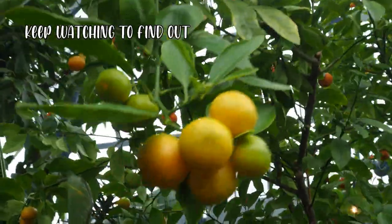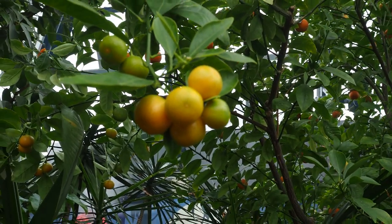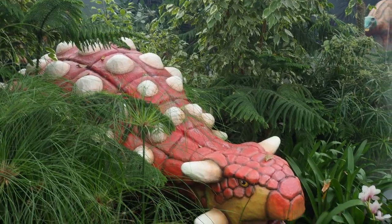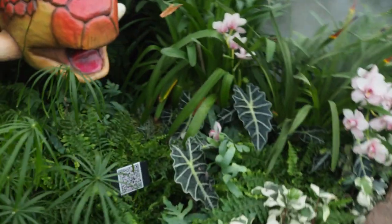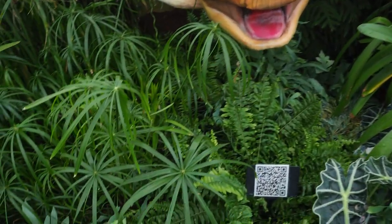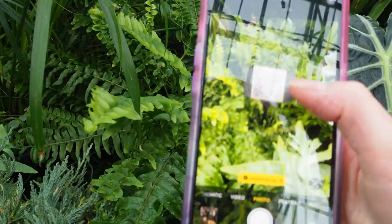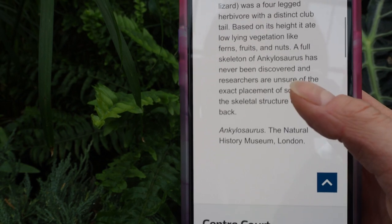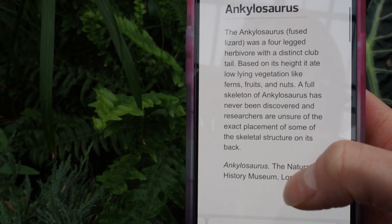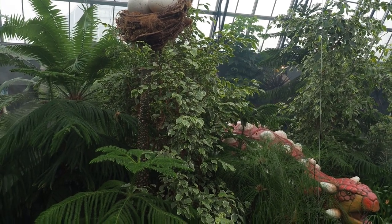We weren't sure if these were oranges or something else. I don't know. Oh, the Ankylosaurus. Ankylosaurus was a four-legged herbivore with a distinct club tail. Based on its height, it ate low-lying vegetation like ferns, fruits, and nuts. A full skeleton of Ankylosaurus has never been discovered, and researchers are unsure of the exact placement of some of the skeletal structure on its back. Did you know they've never found a full skeleton of an Ankylosaurus? What? They just guessed. They must be hard to find all the bones of.